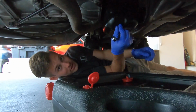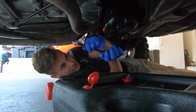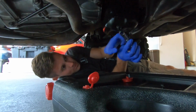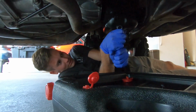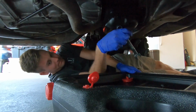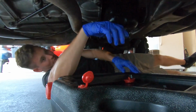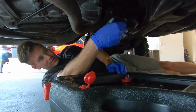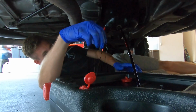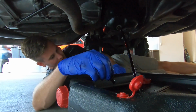Tip, so you don't strip this, use the box end instead of the open end, because it's a combination wrench, 15 millimeter. You're not going to strip this. Put this thing on tight. Alright. Okay. Now this has about 5,000 miles on this oil, even though it can be protected for 15,000. Let's see how it looks. Oh, pretty black. I mean, I say black, yet I've seen worse.